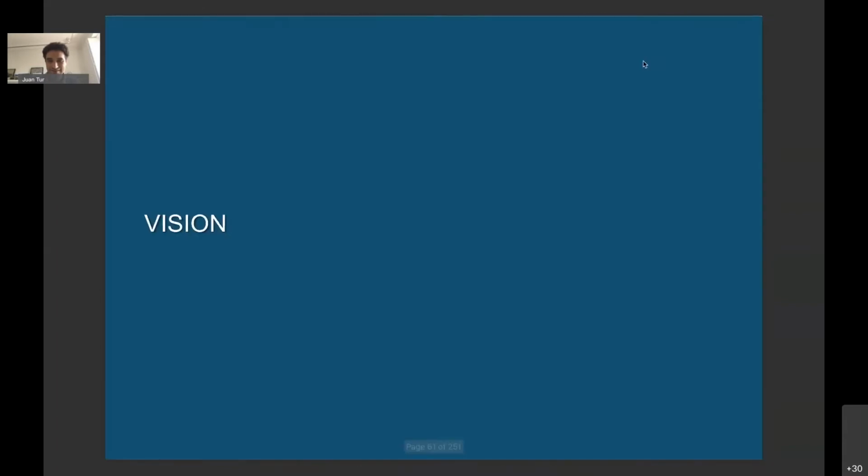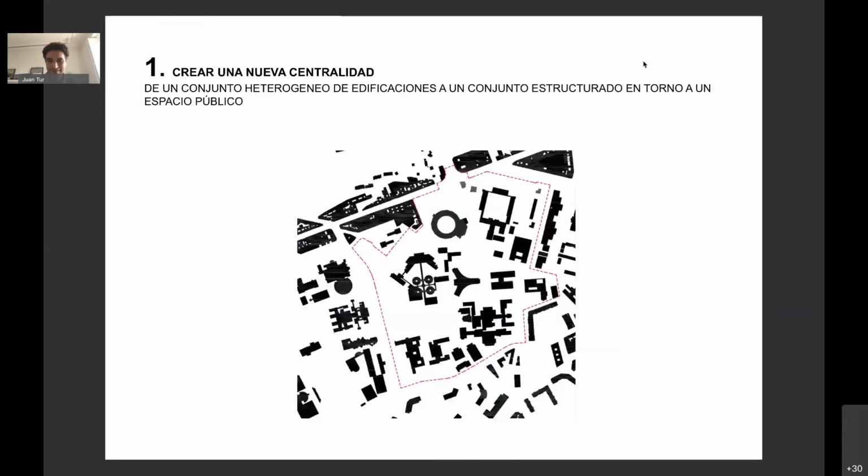So for this, we provided this vision that first we would need to create a new identity for the place, and to give a new focus, a new heart. And this heart had nothing to do with architecture, but with creating a new green heart, a new green landscape.